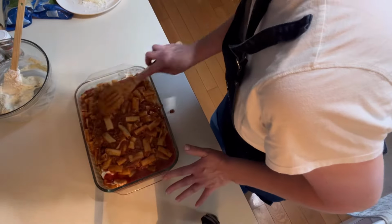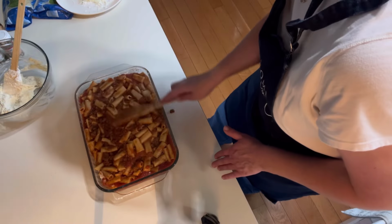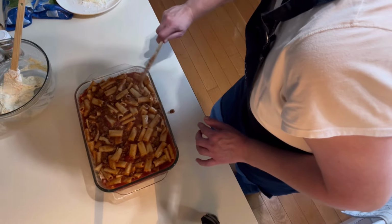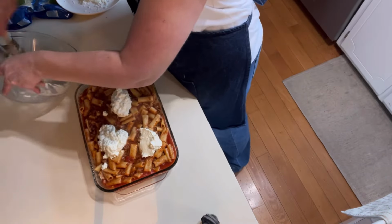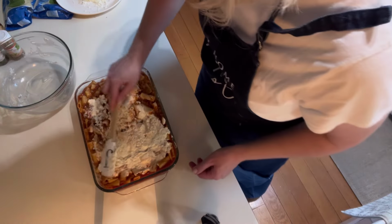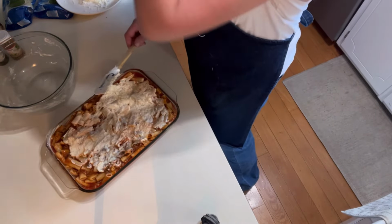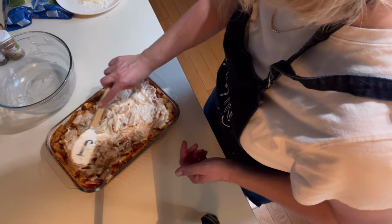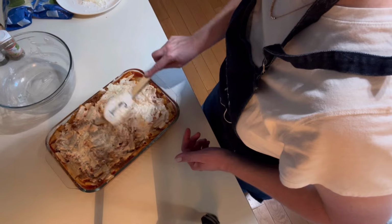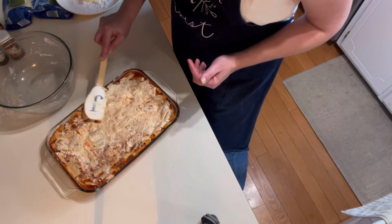I need more than a 9x13. Boy, I am going to definitely place this on a baking sheet just in case it bubbles over. Now we're gonna cover this with some shredded mozzarella, some shredded Parmesan, and then we're going to cover it with aluminum foil so that none of it hops out. But just in case it were to seep over the edges, like I said, I'm gonna put it on a baking sheet.